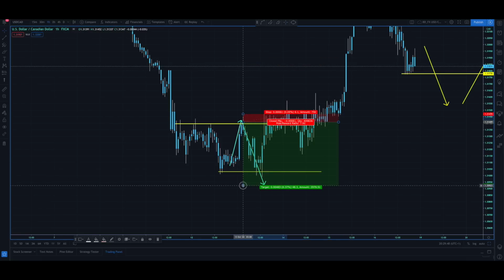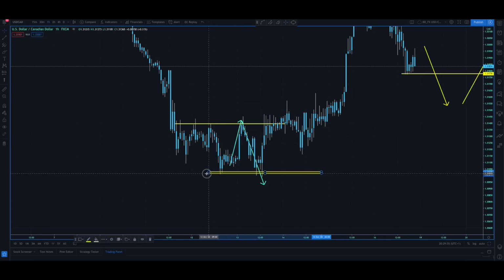Loads of you getting that as well, so shout out to everybody who gets back to me and shows me their trades. And then from here, what did the price do? Again, took out the prior low. And then once it took out the prior low, that was the liquidation. That's what it needed to then be able to move up.